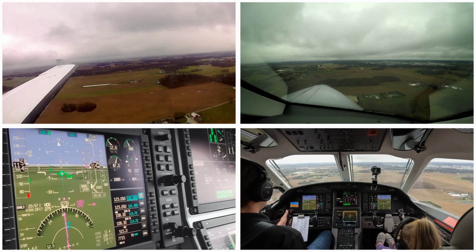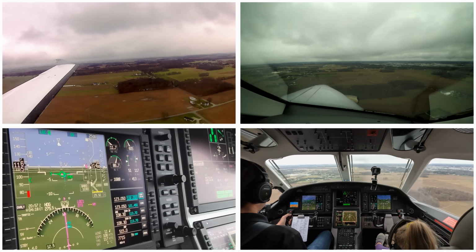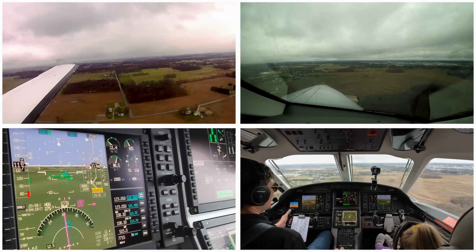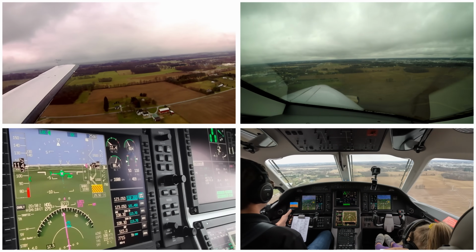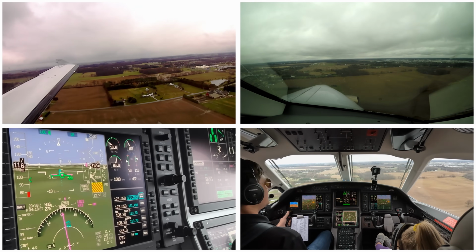And we are on glide, on speed, on path. Looks good. Autopilot and yaw damper. 500. Wow, that's loud. Crosswind from the right. Still have 3 greens. Still cleared to land. Nobody on the runway.